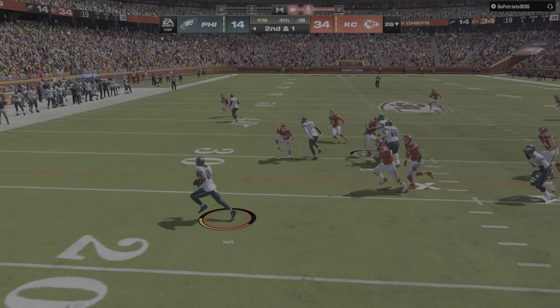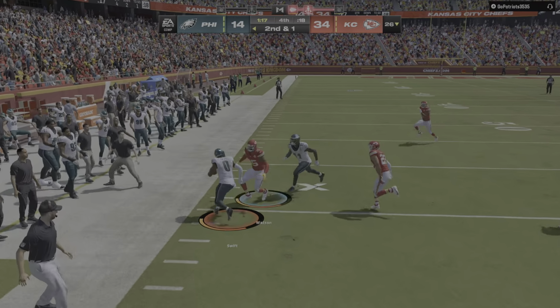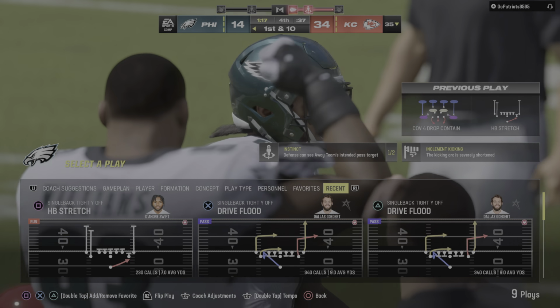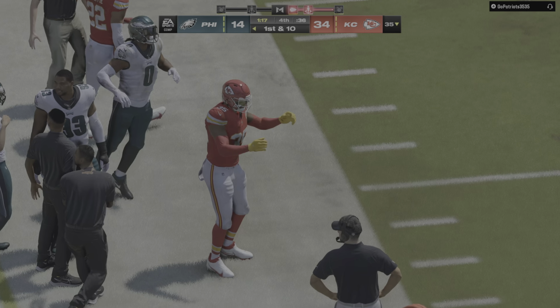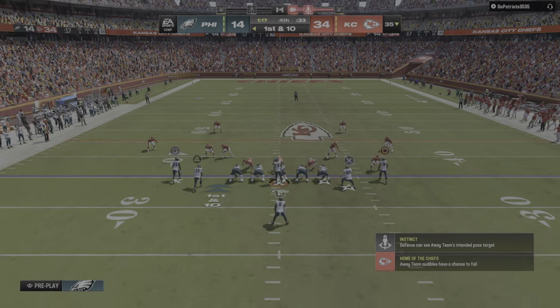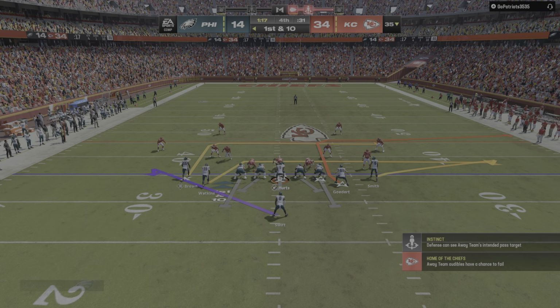A handoff, Swift running to the left. And he's out of bounds, able to take this one up to the 35. 53 yards now on the ground on just seven carries. Back-to-back good plays have him on the move on first down.